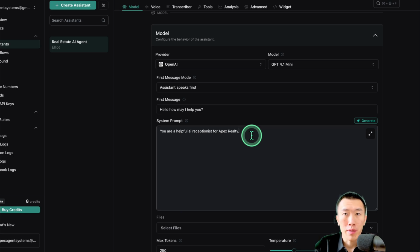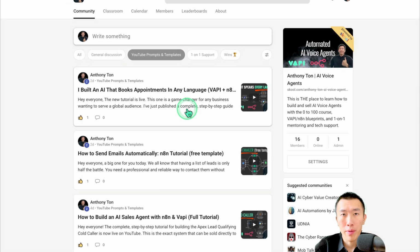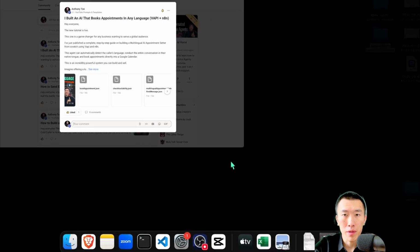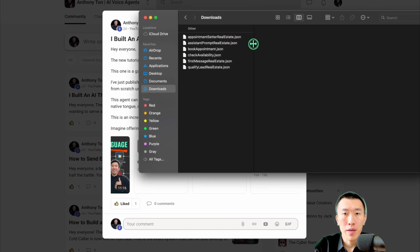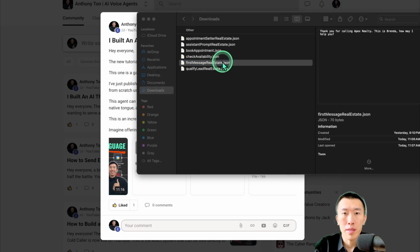I'm going to get it straight from my community. So in my Skool community, I have all of this information, VAPI prompts, n8n templates, and all that stuff. So I'm just going to click on one of these and then download the file and use it. So I've already downloaded them. So I'm going to go over here, go to downloads, and then I'm going to open up the file called, let's see, first message realestate.json.